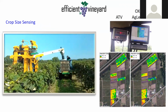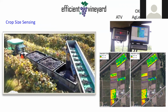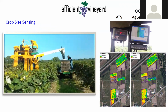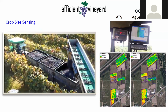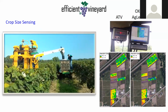Yield monitors, okay. So it's all coming together here. We're evaluating two yield monitors on a harvester, and this really helps with our crop estimation in the middle of the season and with our final crop weight at the end of the season. One was developed in Australia, and then there's another one that was developed by a company called Oxbow. The one from Australia sits right here, on the cross conveyor.